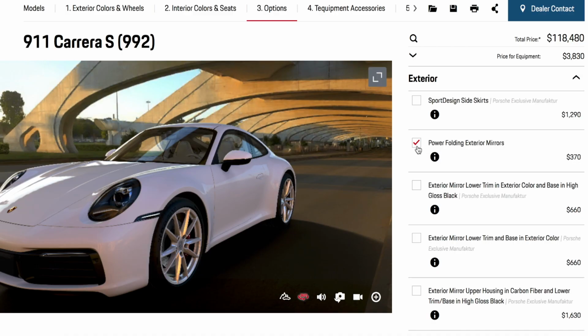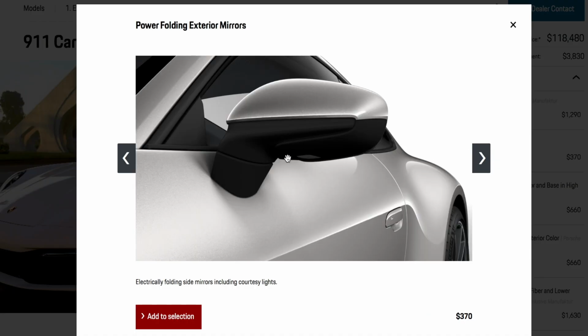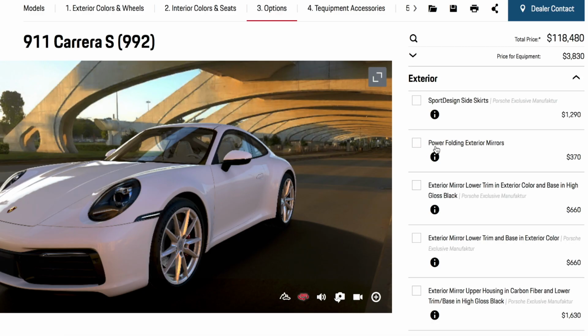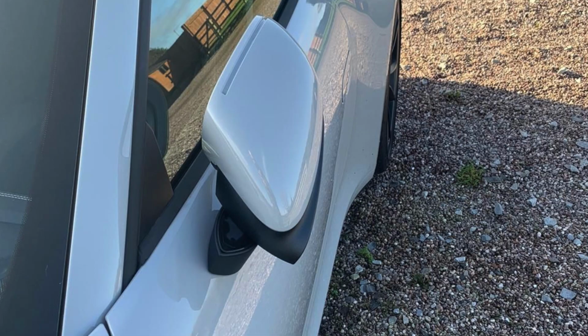Power folding exterior mirrors. This is a double option. This both gives you the folding mirrors and the little courtesy lights that sit underneath it. It's pretty cheap at $370, and it's a pretty popular option. However, I refuse to get it anymore because the power folding mirrors often fold up when you don't want them to, and they look ugly when they're folded up, and I just don't think this is a necessary option. Yeah, I can always do without this, but if you're going to be parking in tight spaces, this might be the option for you.